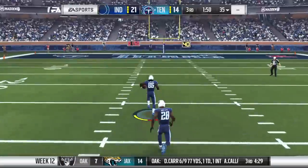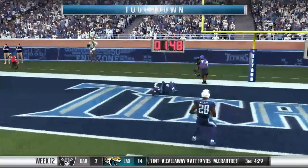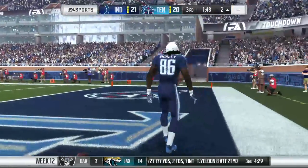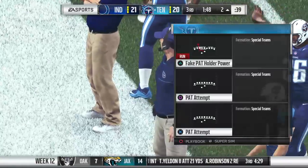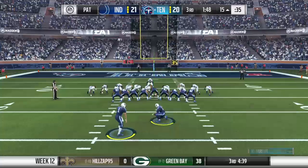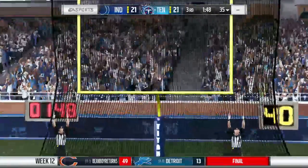Nice. And now the rookie's free. Touchdown, Titans. Finally. I'll probably get right back. Dangerous wide receiver, 88 yards. And the Titans are an extra point away from tying this thing up. It's been a back-and-forth game, a lot of points on the board, and that return right there kind of indicative of how this thing's gone.